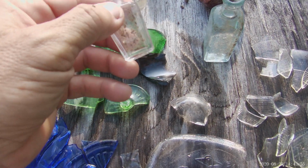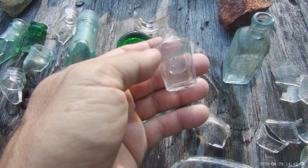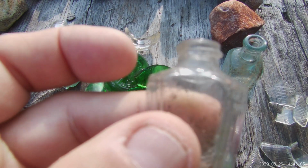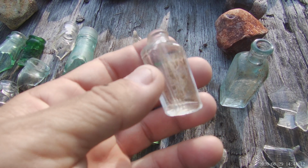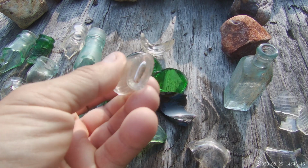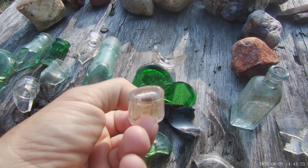Two intact bottles. This little cutie, don't know what anybody would make a bottle this small for, except for maybe perfume, but it's got a twist top to it. The liquid inside is just water. I was soaking it overnight to try and clean it out. It's got like an Art Deco side to it. On the bottom, it has the number, I think it's 13.